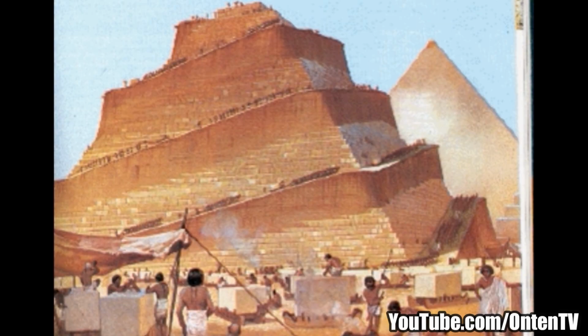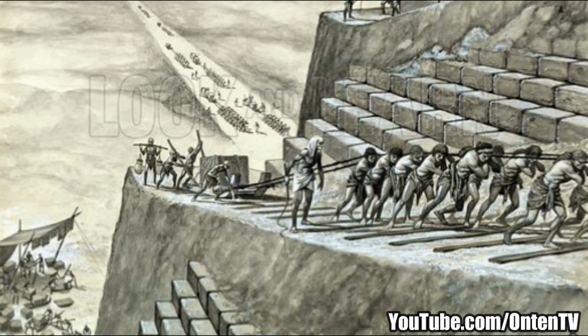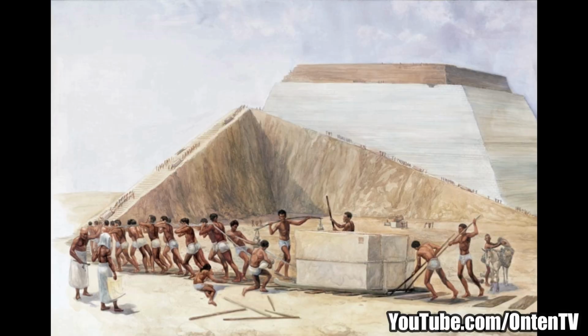There are a lot of theories on how they did this, but they are not sure on any of them because there's no sign of how they did it anywhere. No drawing, no writing, no ramps that they used to bring these blocks up, and no cranes that could lift 10 tons of blocks 146 meters high. In conclusion, there is no idea on how they did that.